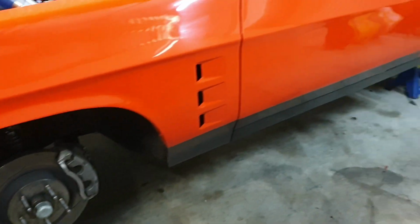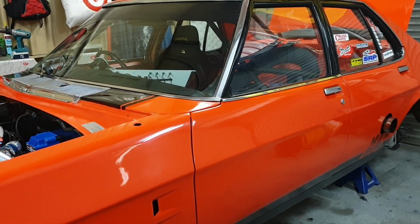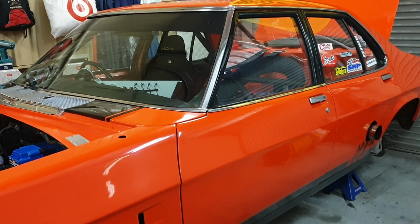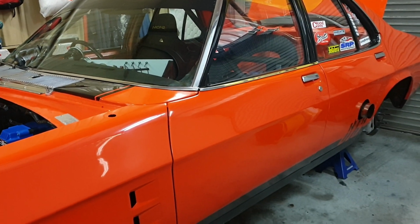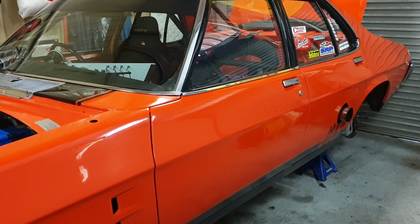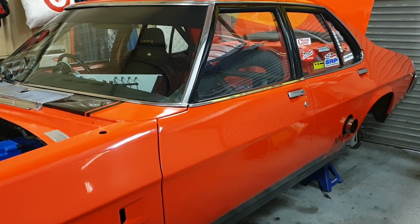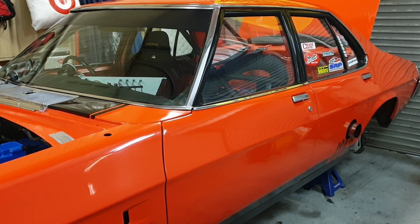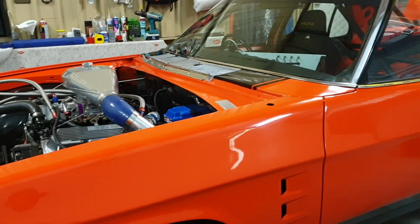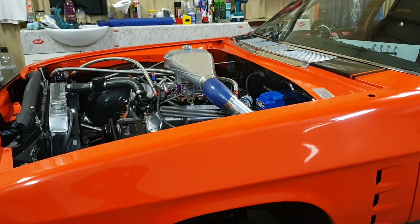We've got a really incredible front to rear weight ratio. I think it's 56-44%, so very close. The car would tip the scales now, I think I've pulled out about 9 or 10 kilo, and from memory last time it was about 1350. So we're under 3,000 pounds.